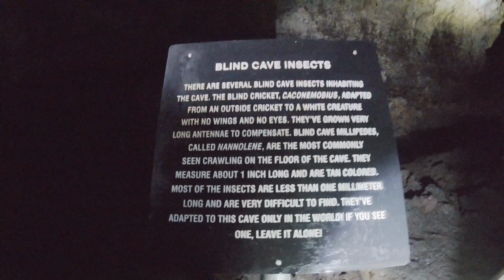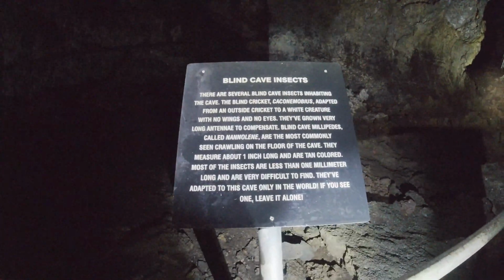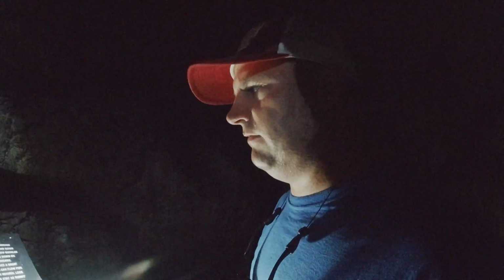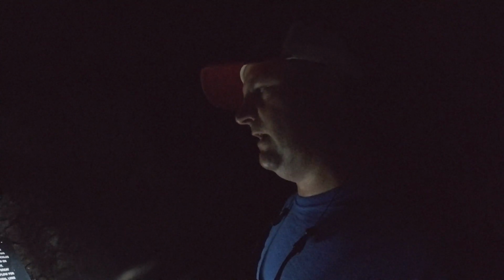So like most caves, this cave has some insects in it and they go blind. There's no light. Like fish in caves that we've been to on the East Coast. So the lava forms when the runny Pahoehoe lava cools and degasses. And then it flows down through the cave. Approximately 140 degrees Fahrenheit.